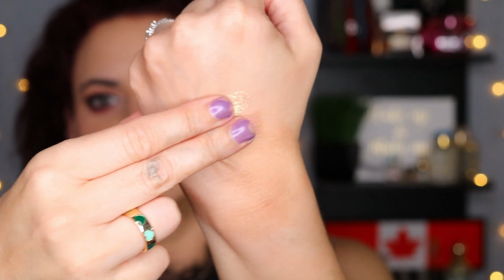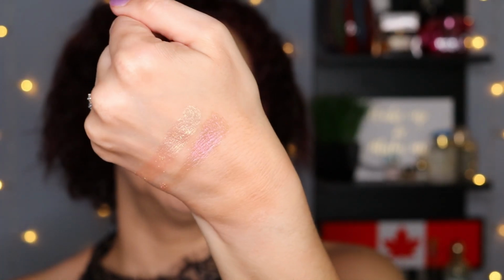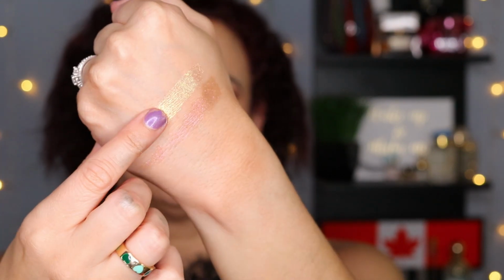So again, you can just apply them on their own on the lid, or you can pat them over top of other shadows just to add a little bit of visual interest, especially this top one here.